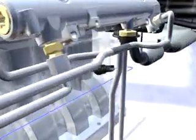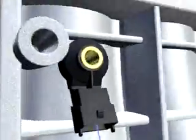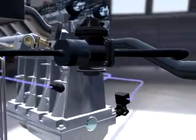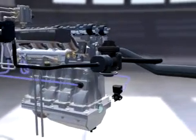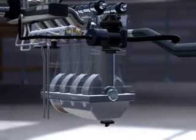Additional information on such factors as engine temperature, engine speed, phase angle, and knocking is necessary for open and closed loop control processes. This information is provided by sensors. The control unit with its intelligent software occupies a central position in this complicated system.